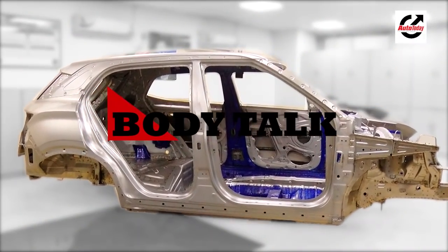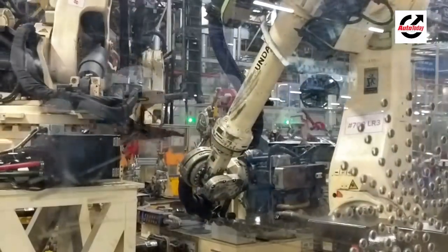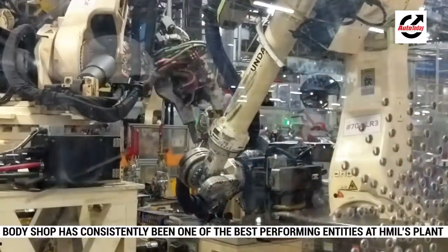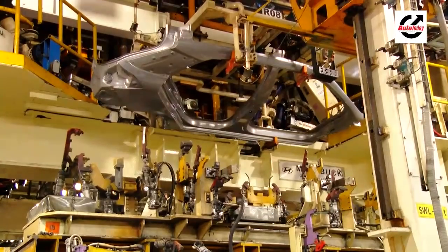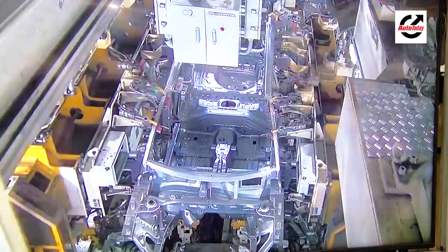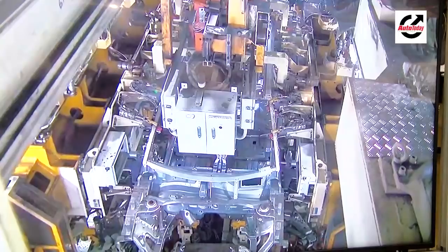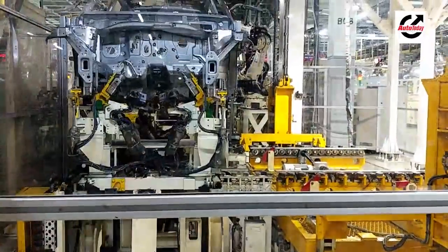The panels then move on to the body shop, where they come together to form the superstructure. Fully automated, the body shop at Hyundai's production facility boasts 100% weld automation. These panels form the superstructure of the Creta, one that has been engineered to incorporate 74.3% high-strength steel. Once the superstructure or body in white is ready, it is taken for inspection.